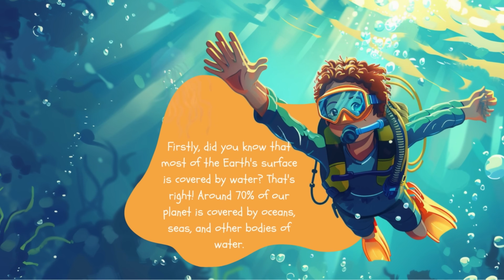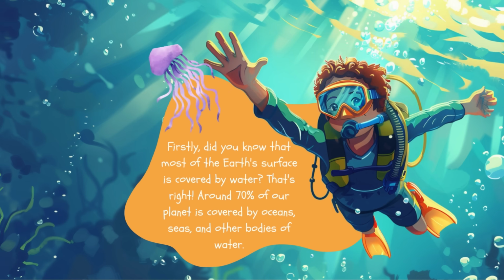did you know that most of the Earth's surface is covered by water? That's right! Around 70% of our planet is covered by oceans, seas, and other bodies of water.